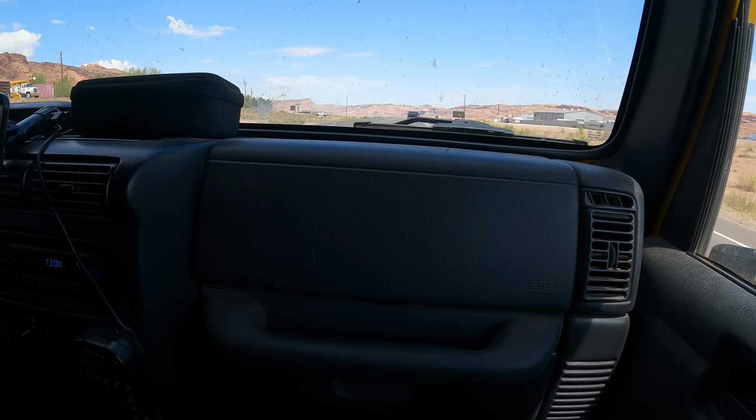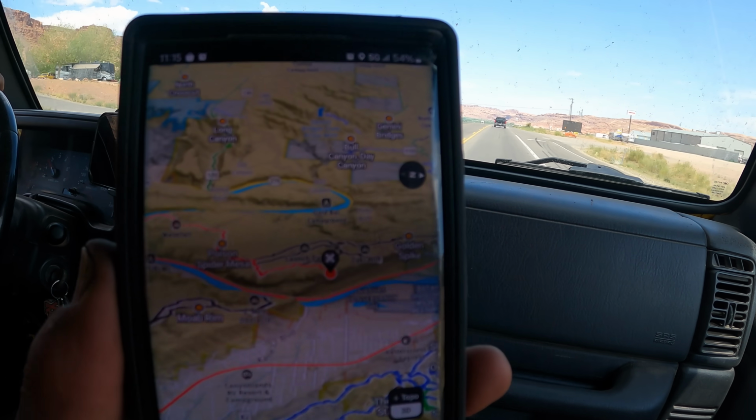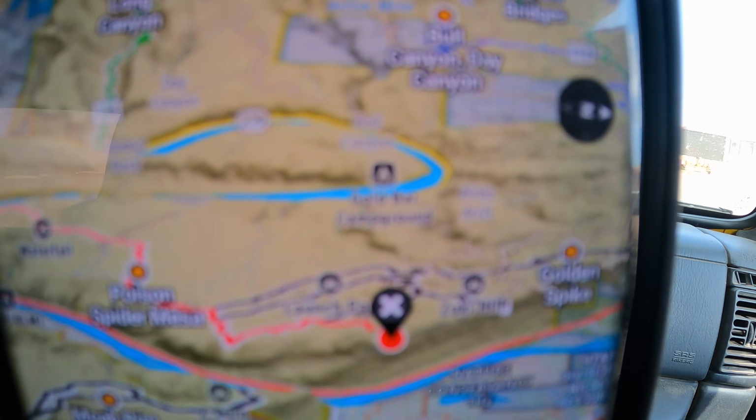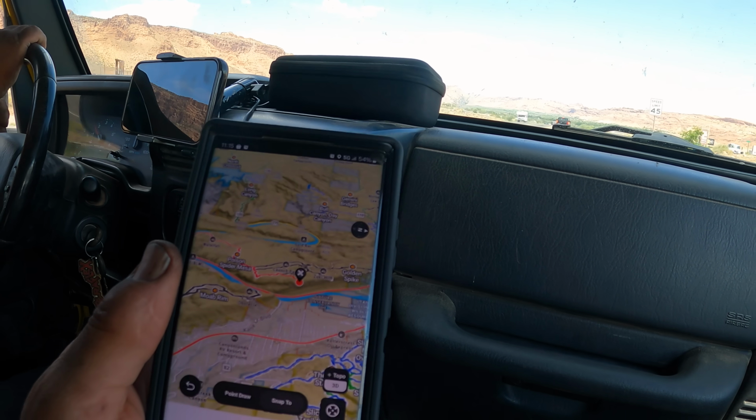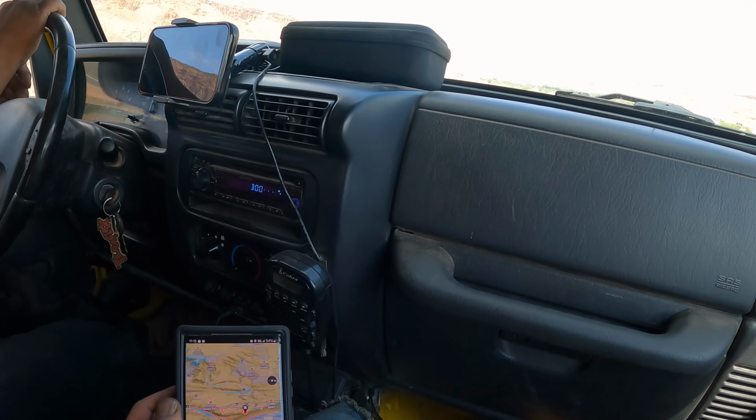Anyways, headed to Colorado for some cool footage. You guys will see. Can't say anything about it. Secret. Shh. Rory sent me the coordinates, and it is right there. Which, I know you can't see it, but it's basically at the portal overlook on the Poison Spider Trail.